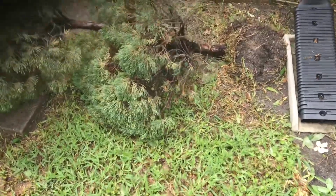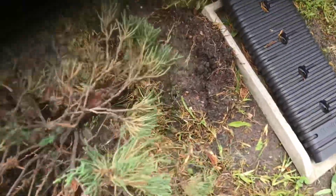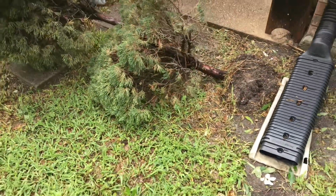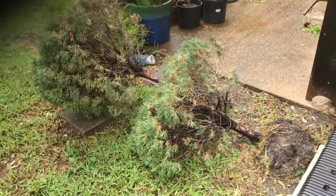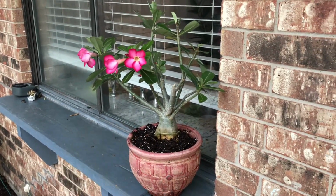Once again, I'm sure this one will be fine. I'm just gonna have to pick it back up. In my experience, the junipers don't make large roots, so I'm not that surprised that it toppled over. It's pretty top heavy too. I will make a video about this plant. I don't see much about it online.